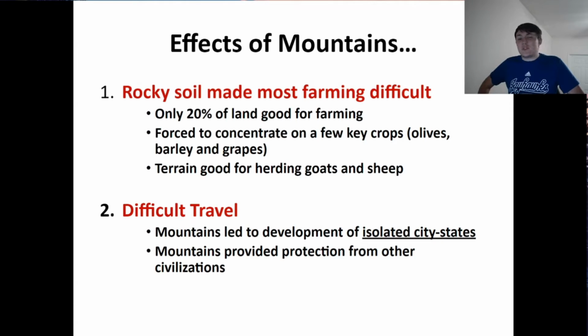Most of the mountains provided protection from other civilizations as well, though. If you were like, I'm gonna be big brain, I'm gonna settle on top of this mountain because people can't come and attack us, they'd have to go up the hill, and then we can see them and shoot bows at them, stuff like that. That was the big brain play back in the day.